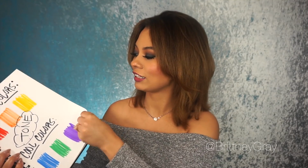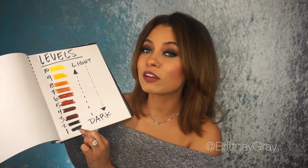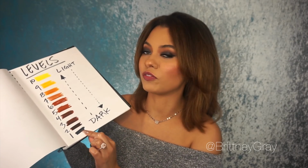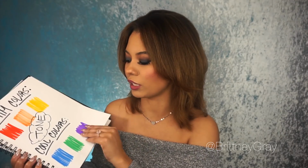Pop quiz. What would a 1V look like? I'll give you 2 seconds to answer. Okay, so 1V, you're gonna be all the way down here, so it's gonna be a very, very, very dark violet, basically black with a violet tone to it.